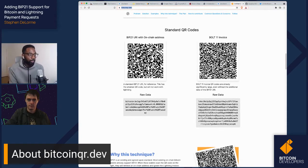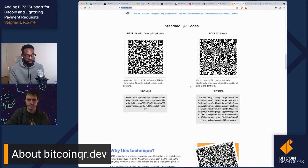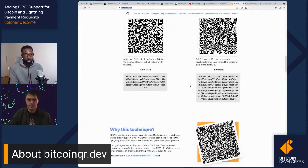So a BIP21 URI with just an on-chain address, and then a Bolt11 invoice, which, as you can see, is a lot denser than your typical Bitcoin address. So go ahead.